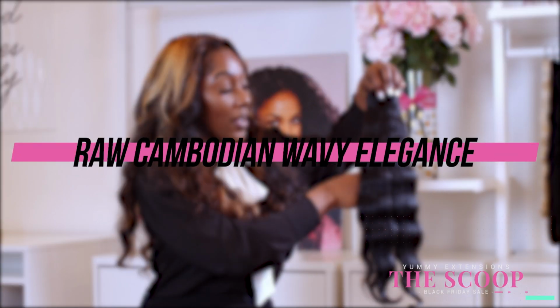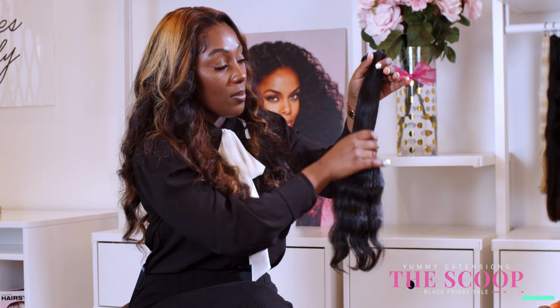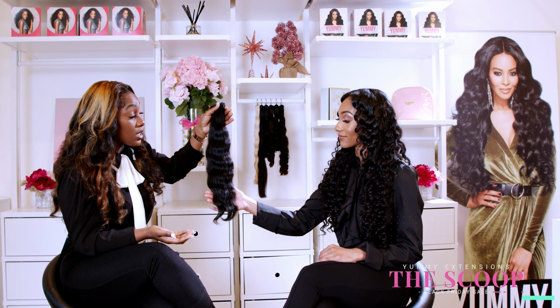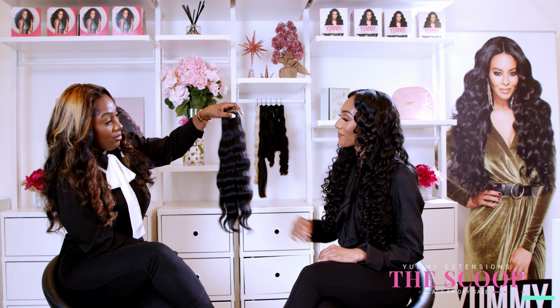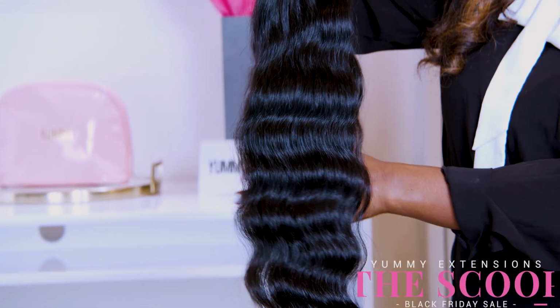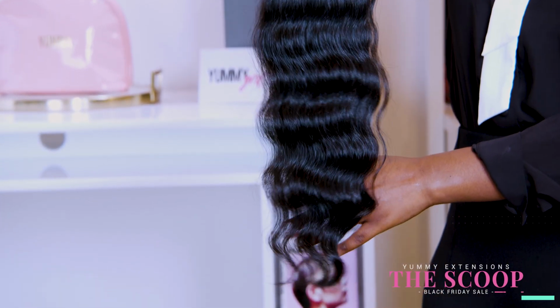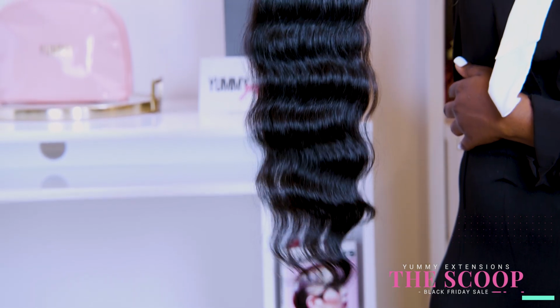Love LAO. And next up is our raw Cambodian wavy elegance. Again, I did say Cambodian, so this texture is gonna be one of the more coarse textures as well from that collection. Pattern-wise, it's gonna be a medium wave pattern, so it has that wave from root to tip. It's very beautiful.